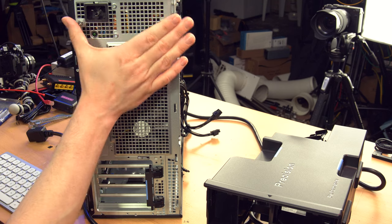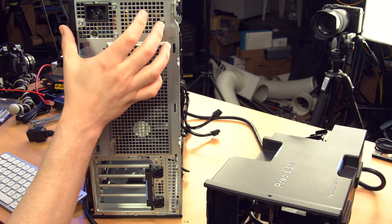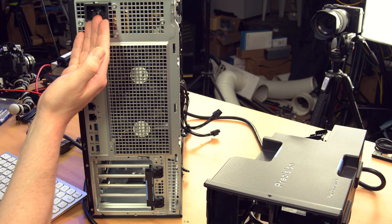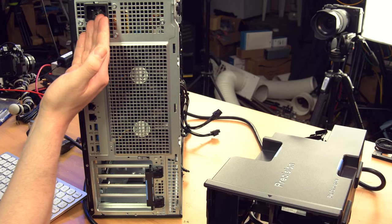I believe I've seen power supplies with a C14 connector that go over the allowed, even 1500 watts, but technically that wouldn't be allowed. Of course, Dell is a large reputable manufacturer, so they're gonna stick with the specifications.